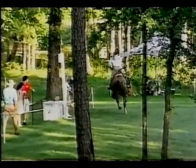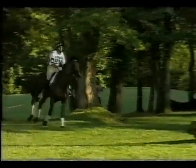He's not galloping away from his fences quite as strongly as he was at the beginning. Blyth's trying to conserve it so he has something left at the end. He's still going around really fast. But you can see he's being a little bit more careful now.